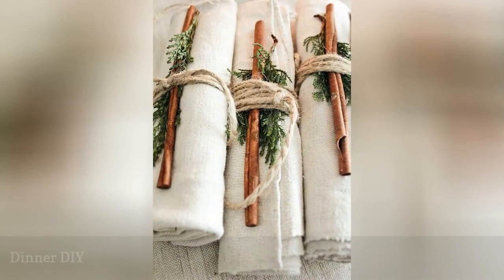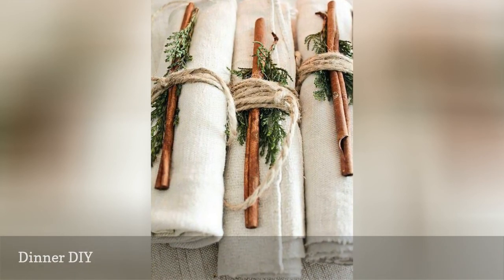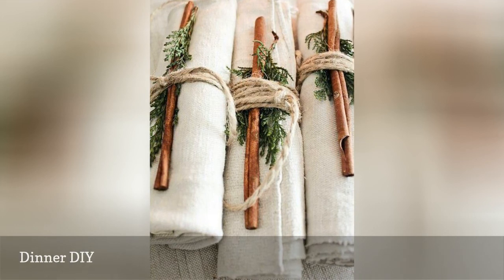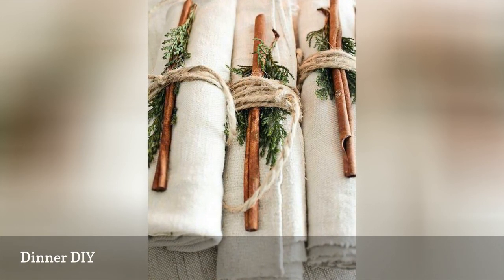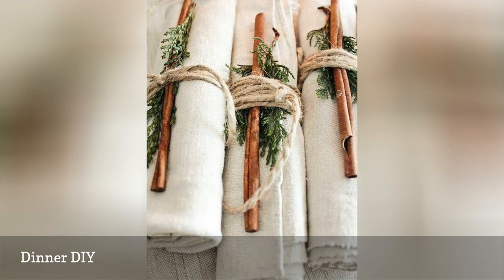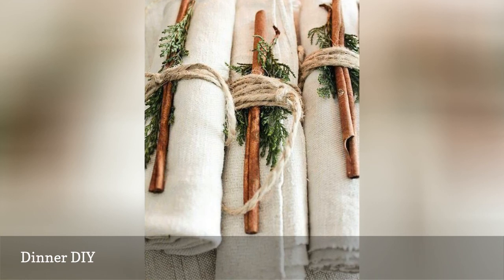When picking out table accessories for your modern Christmas decor, think about adding texture, color, and greenery. This simple place setting uses linen napkins, a few sprigs of pine, and fresh cinnamon sticks to create an inviting dinnertime scene. Bonus, your table will smell great even before the turkey comes out.